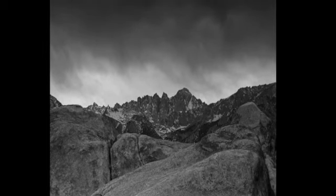As I was getting set up for the shot of Mount Whitney, right behind me, the little hills on the other side of the valley of the Alabama Hills started to light up, and it produced a nice little opportunity for a nice little golden hour shot. Nothing particularly special, but just interesting rocks and nice light on that far hill. I think it could be just a lovely shot.